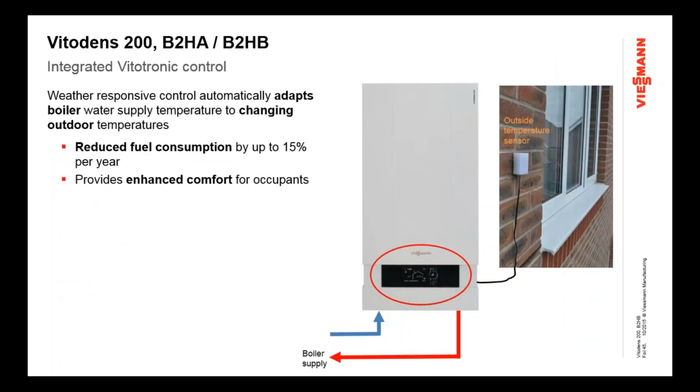I wanted to sort of step back a little bit and just talk about outdoor reset. Some people we find still don't really understand outdoor reset. And to me, it's the heart of what you want to do with any modern condensing high efficiency boiler: use outdoor reset to modulate the boiler water temperature according to how cold it is outside. And there's a direct relationship between how cold it is outside and how much energy you need to heat the building.